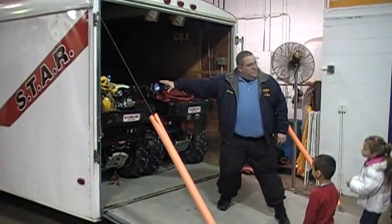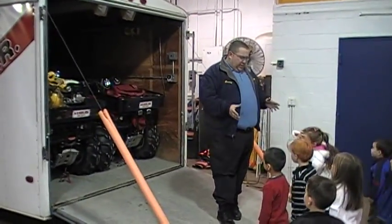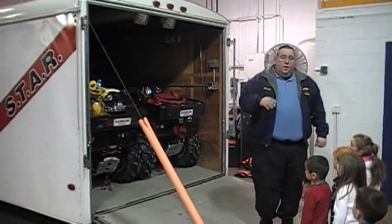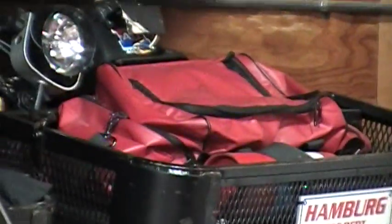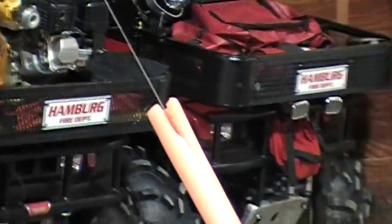They have special little pumps on them. We take water in, so if there's a fire in the forest, we can put it out. Or if somebody gets hurt while they're hiking, we can go and get them and put them on a special bed and take them right out so that they can be safe. Pretty neat, huh? Now we're going to walk around this way.